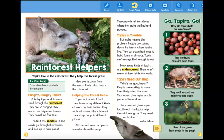Tapirs in trouble, but tapirs have a big problem. People are cutting down the forest where tapirs live. They cut down fruit trees to build farms and roads. Tapirs can't always find enough to eat. Now, some kinds of tapirs are endangered. There aren't many of them left in the world. Tapirs need our help.